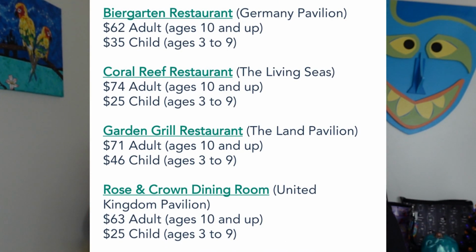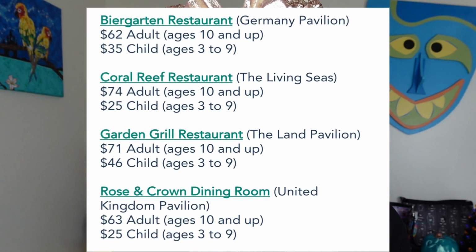My family will be attempting Rose & Crown because that's what we love. It's also one of the cheaper options. If you choose to do Coral Reef or Garden Grill, you're gonna spend a little bit more money. But the prices are roughly $62, $63 for an adult, all the way to $71, $74 an adult. And kids are in the $25 to $46 range if you're going to Garden Grill.